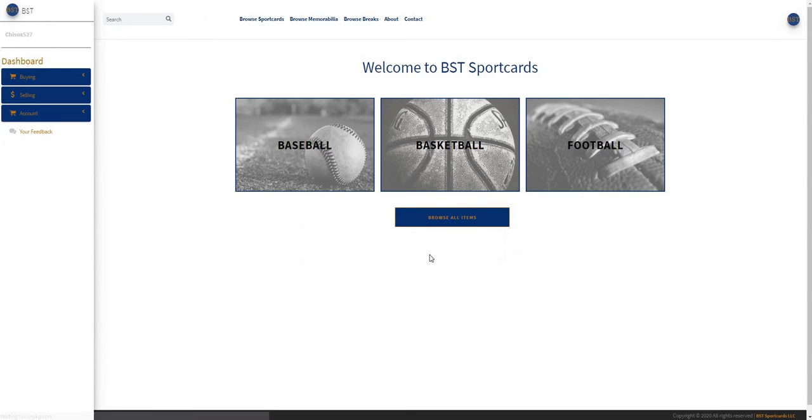When you log in, you'll notice it takes you to the new dashboard. So this dashboard is going to be a little different for buyers and sellers, obviously, because buyers are not going to have all the same features as a seller does. So if you're a buyer, you'll just have the buying and account.